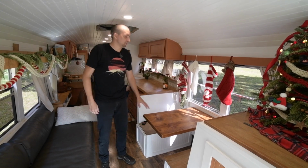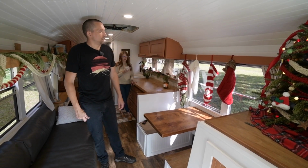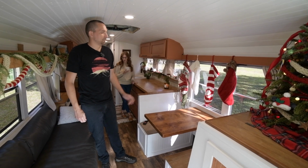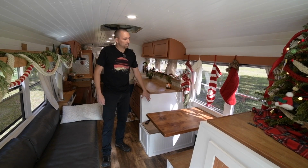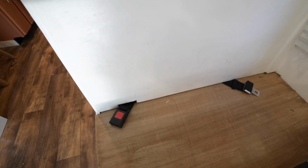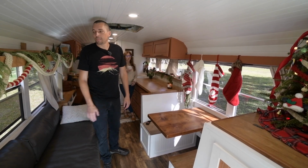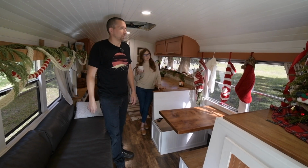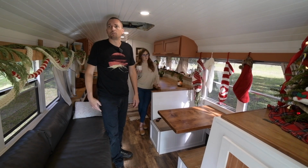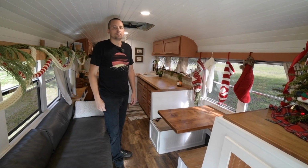But we also use this old workbench that we had kicking around my shop for years, so I was able to use that wood. And then we have one set of seat belts here. Eventually there'll be a couple more sets, and then there's another set under these cushions here for my daughter's car seat. One of my favorite parts of the bus, this build, is the material was all reclaimed wood that we had either in our shop or we found in old barns and things like that.